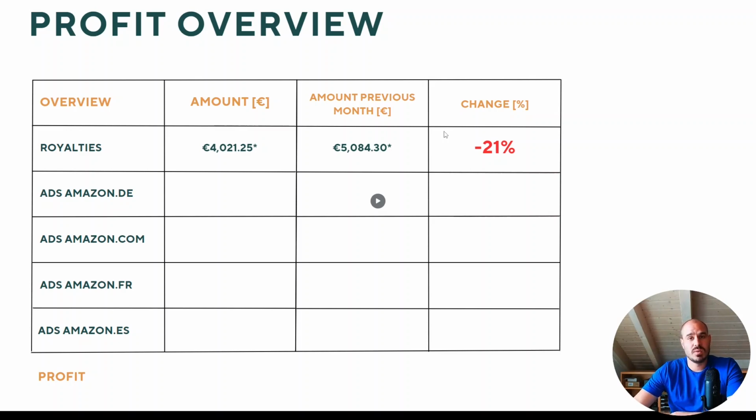So now we will have a closer look at the different marketplaces for my ad spend. On Amazon DE, the German marketplace, this month I had an ad spend of 2,086 euros, and in the previous month 2,600 euros. So the ad spend decreased by 20%. For Amazon.com, I decreased my ad spend by 74%, so from 37 euros to 9 euros.